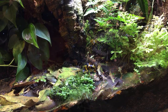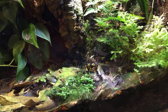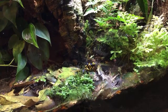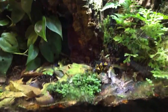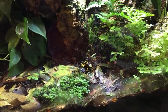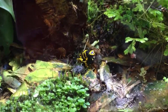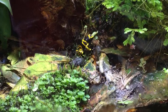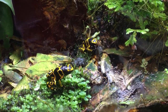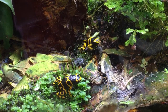Let's see, I'm just gonna dump them all right in there. I accidentally put in way too much calcium this time, but I didn't bother to fix that, so sorry about that. But there we go. Let's see if we can get a little bit closer in, shall we? I love that liverwort right there in the front. Okay, here comes the other female. They're all coming down for a snack. Here we go. Nice.